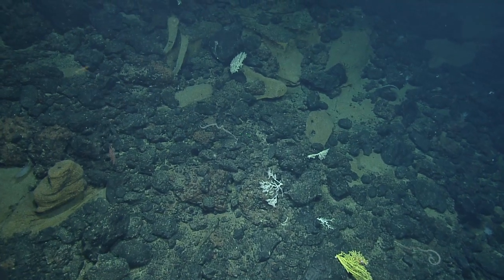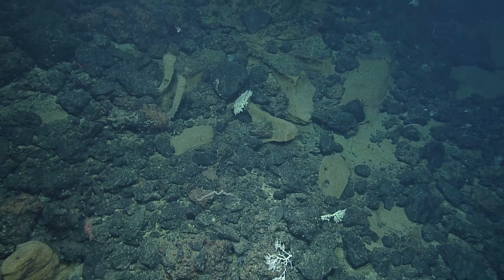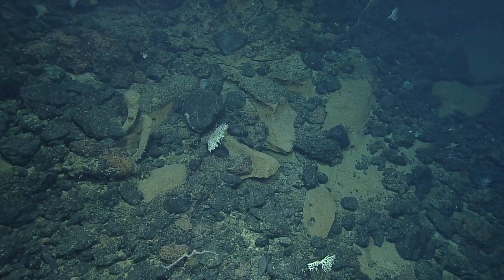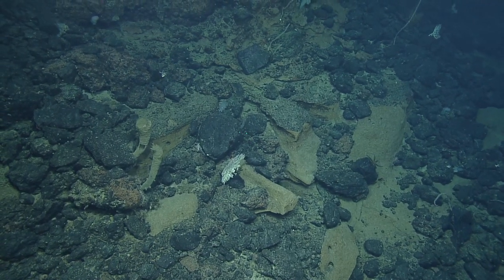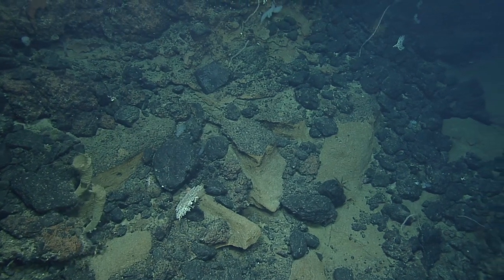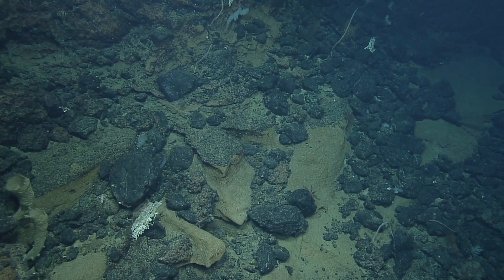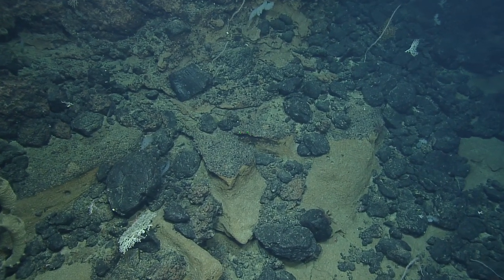It's like maybe a little bit of hyaloclastite peeping out here and there. So we must be getting close to a vent again. What was that? What were the words you just said? Hyaloclastite. Ah, right. Of course. Hyaloclastite. Absolutely. Can you explain what that is?